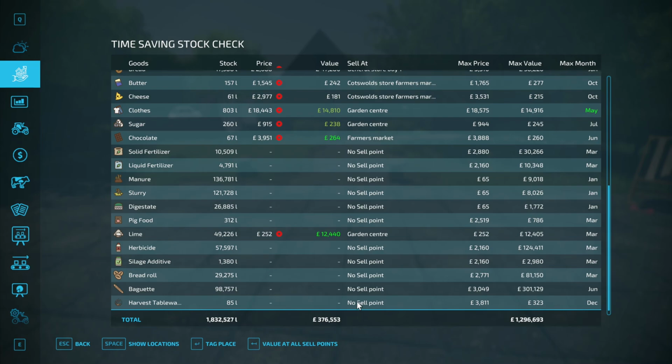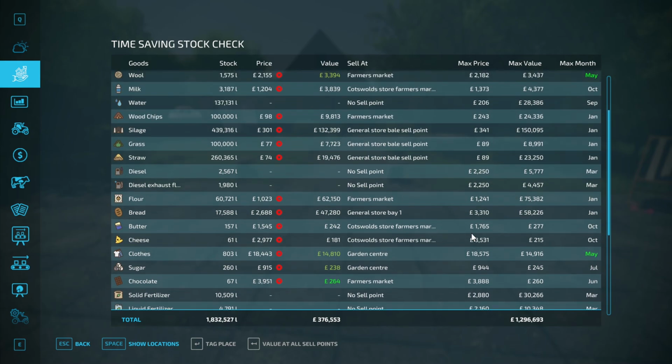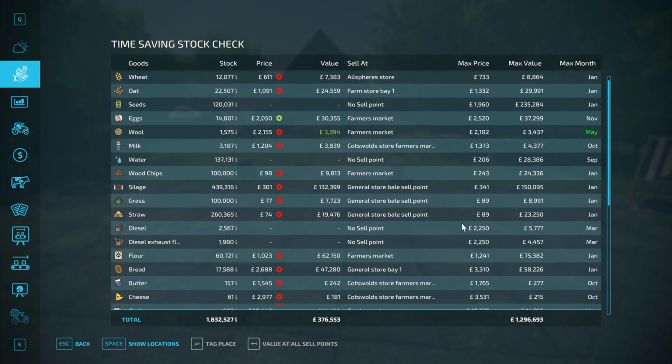No, it's not showing as green. Usually it goes green on the month if it's actually right. The clothes are still good, actually. We'll leave it. Yeah, it's still good. We did it at the right time.